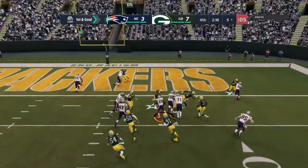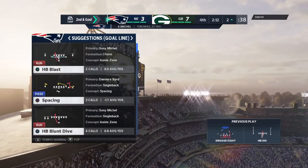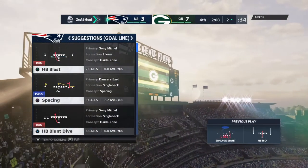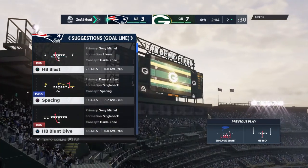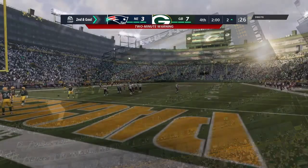Trying to pound it in here with Michelle. And he's going to get him about 3 yards closer. He's down to about the 2. Tough day, tough sledding right there, and it's been that way the entire game. Not a whole lot of room to ramble for him. Yeah, you're right. It's been that way all afternoon. Didn't get a whole lot better there.